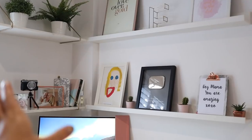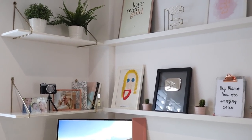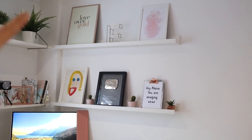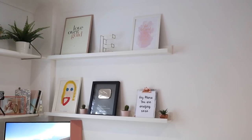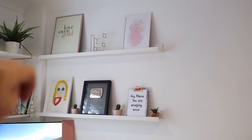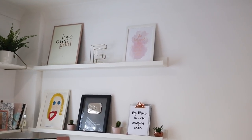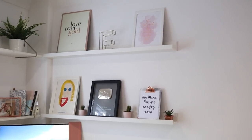I had loads of books there, but really it was quite unnecessary, so I've moved all of those away. The frames haven't changed too much. At the top, I still have my Mags London print that says Love Over Gold, and I really like that. Then I've got my Gold E, which is from Next. And then the print over here, I don't know if you can see it, but it says, "She believed she could, so she did." And I love that little quote.